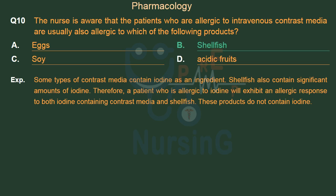Shellfish. Some types of contrast media contain iodine as an ingredient. Shellfish also contains significant amounts of iodine. Therefore, a patient who is allergic to iodine will exhibit an allergic response to both iodine-containing contrast media and shellfish. These other products do not contain iodine.